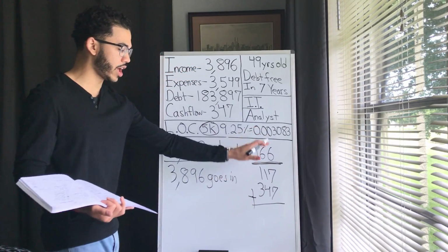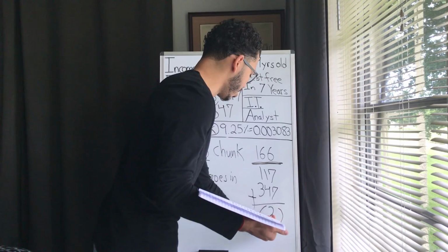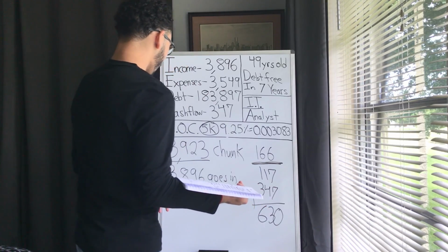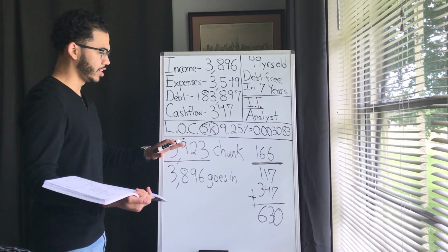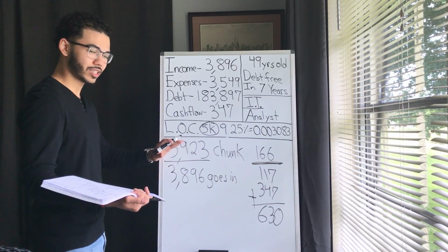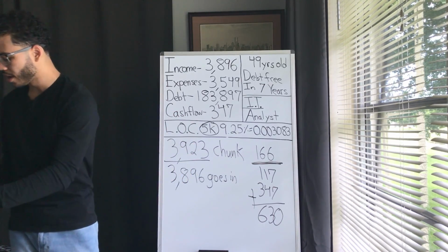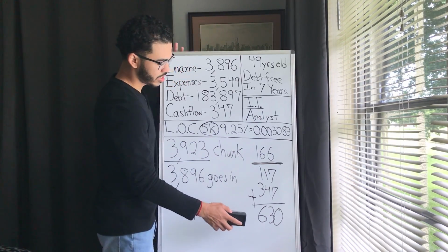I'll have a total cash flow of 630. Yeah, 630. And this debt would get killed in 6 months or less. Okay, 6 months or less. That's a quick one. That's a quick victory right there. Increased cash flow of 166.